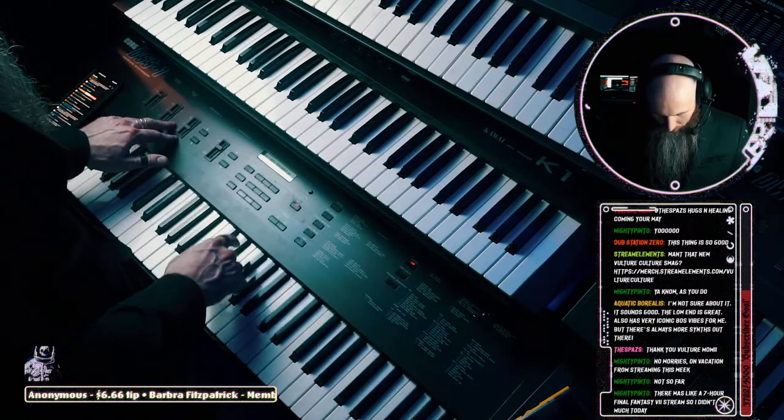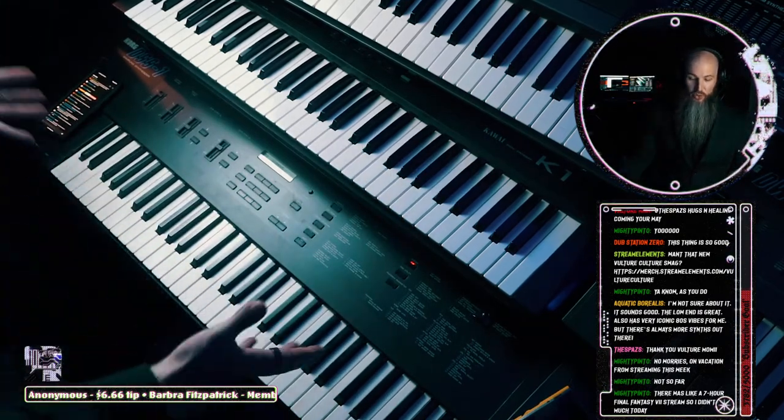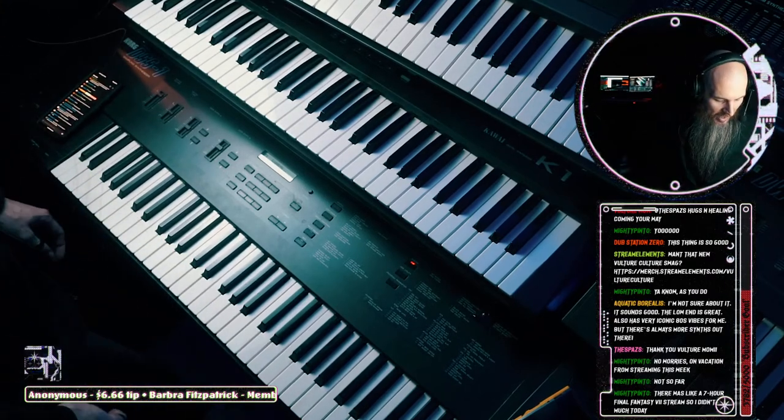System B. There we go. Enter. Yes. Okay. So another minute as we load some steel guitar strings into this puppy and see what they came up with.